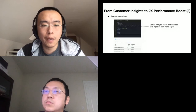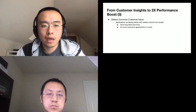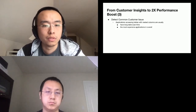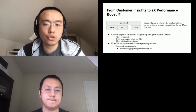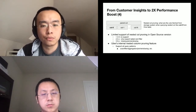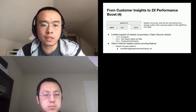We found that applications accessing tables with nested columns without column pruning usually have very long table scanning time. And if we compare this type of applications with others, we find that they are usually the most expensive ones. This makes us associate the observation with a missing feature in the open source version of Spark. That is nested column pruning. Essentially, nested column pruning says that if I want to fetch a nested column in a table, how many columns do I need to fetch from a storage system?